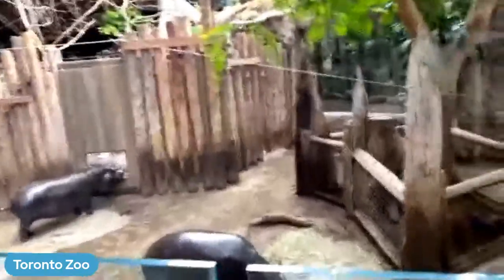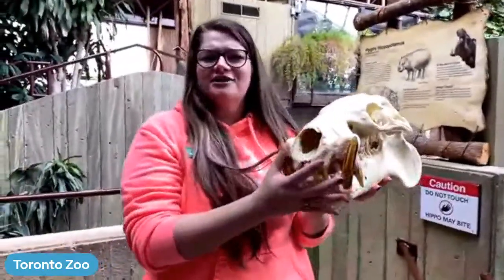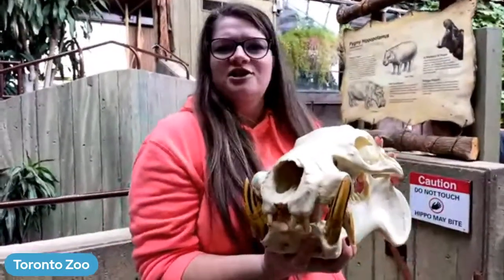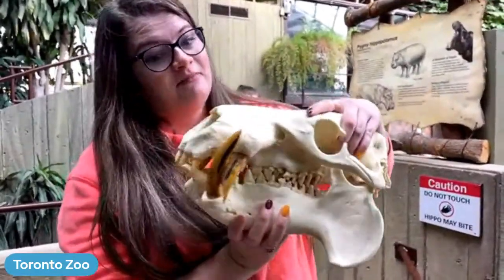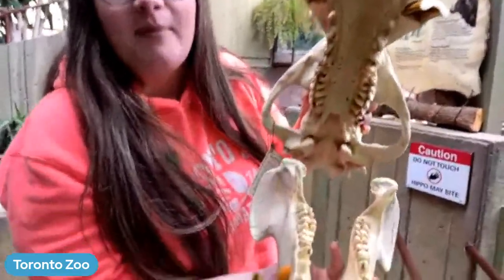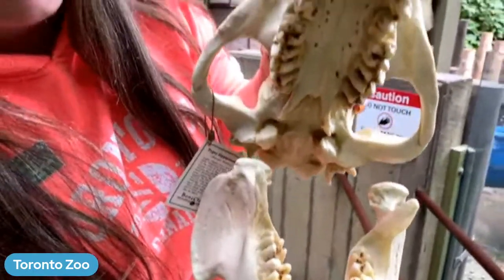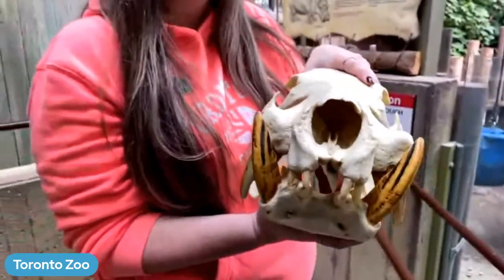Now, I'm going to actually hold up something kind of cool here. And if you've been watching our videos with us for a while now, you might actually recognize this skull. I believe I used it in a program last year when we talked all about our biofacts here at the Toronto Zoo. Now, this is a pygmy hippo skull. Pretty impressive, right? And the really cool thing is here, we can open it up and take a look at their teeth. And this can tell us a lot about their nutrition. So you can actually tell what an animal likes to eat based on their teeth.